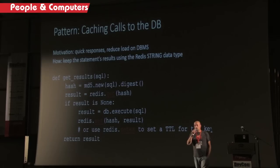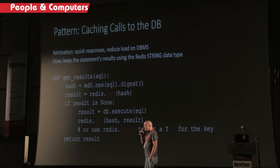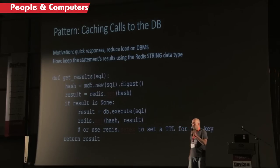programming. I tried using a language called Python or something similar to Python. I'm not sure this will actually run, but I hope it will get the message across. You can cache your database calls into Redis. And the basic logic is, let's look in Redis, let's take the SQL statement and convert it into some sort of a hash sum like MD5. And then let's look into Redis.